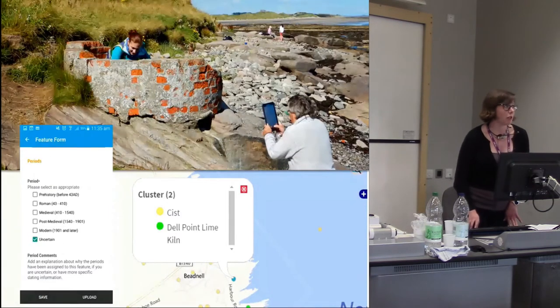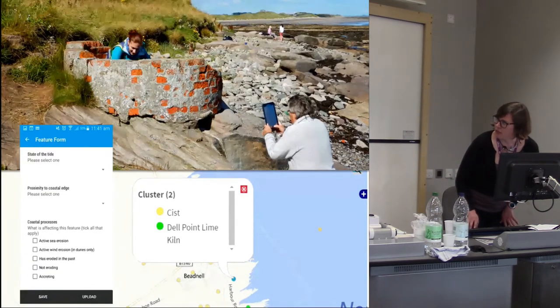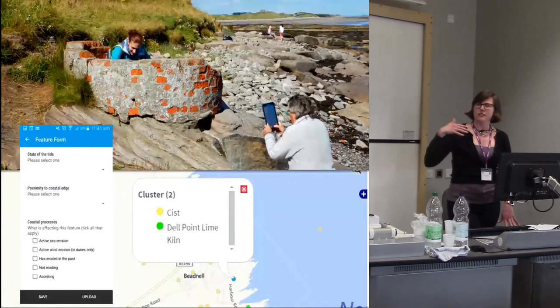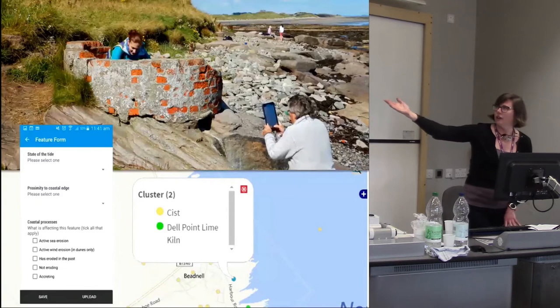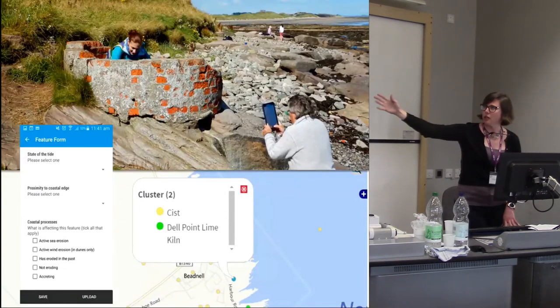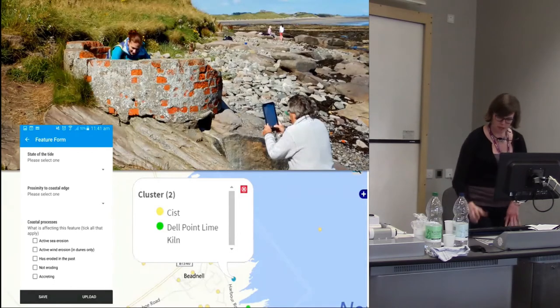Record periods, you can also record uncertain. A lot of people aren't really sure if they know what they're looking at, so that's important too. You can justify your thing. And then we also do a condition survey. So the state of the tide, whether you can see it or not, high or low, whether it's being eroded, if there's any coastal processes happening to it, or if it's being accreted on top of, so whether it's being covered.